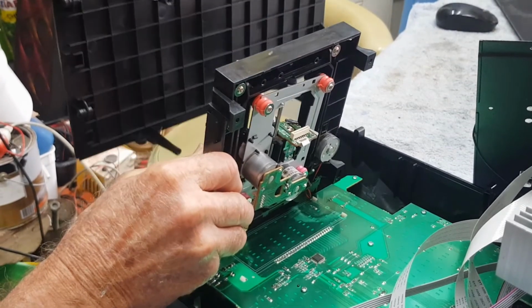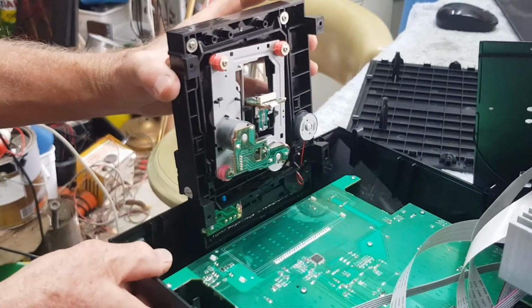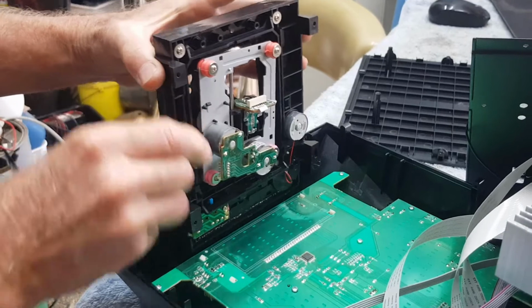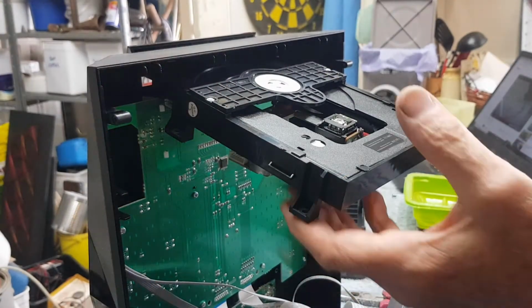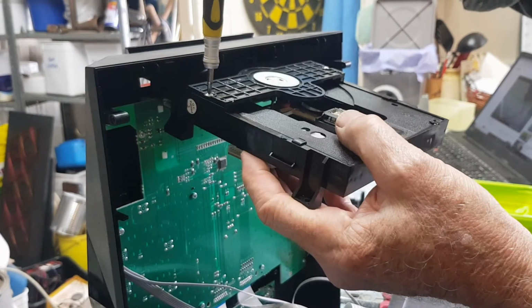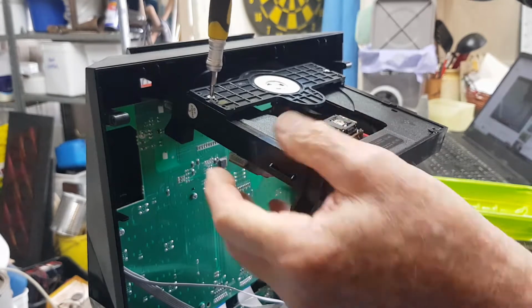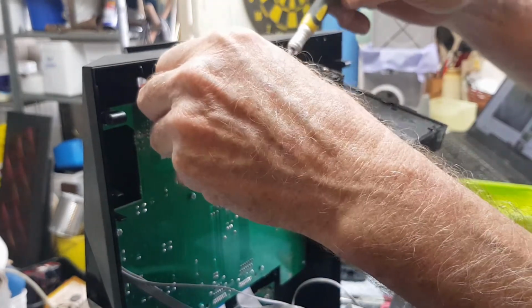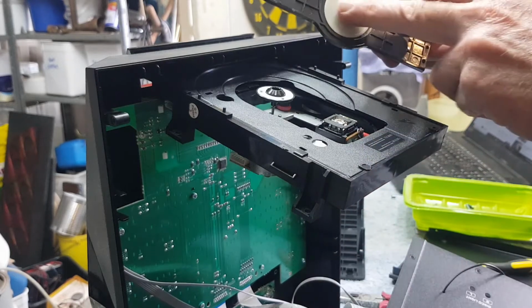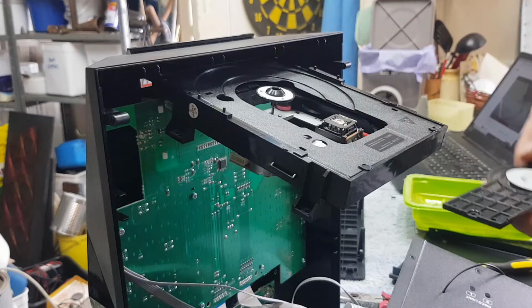So the top panel is now free, and it looks like the front of the tray does have to unclip. So this is proving pretty fiddly. I'm going to take the top section off here, which really is just the guide for the CD. They have a small magnet in the middle here. Okay, so there's a small magnet there that clamps down, and that just sandwiches the CD and keeps it stable while the thing's running.